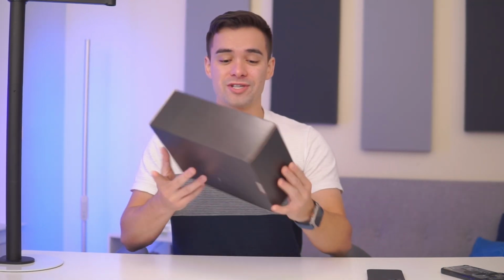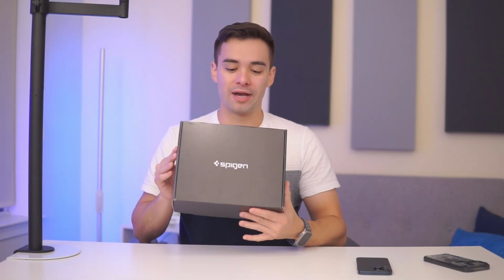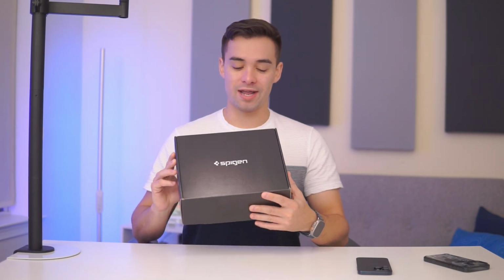So full disclosure, this was provided by Spigen, but there were no strings attached. They basically said, hey, we're gonna send you out a care package. If you wanna make some content with it, you can. Otherwise, enjoy. So no money was exchanged. They really just sent this package over to me, and I figured I'd open it up with you guys.